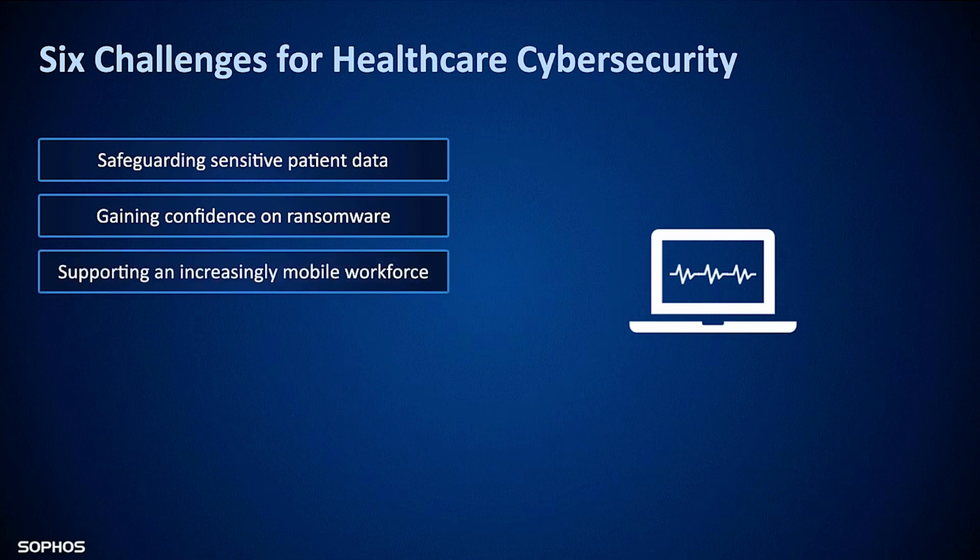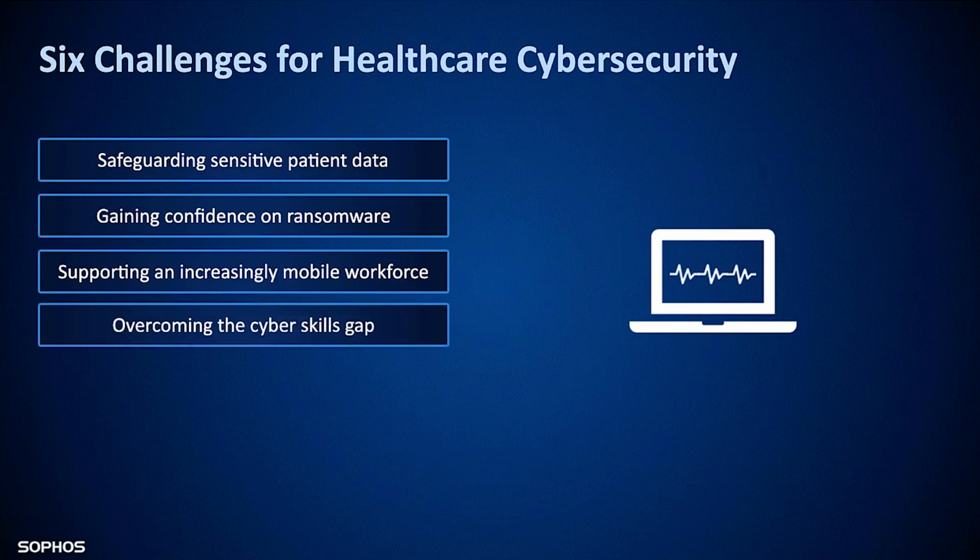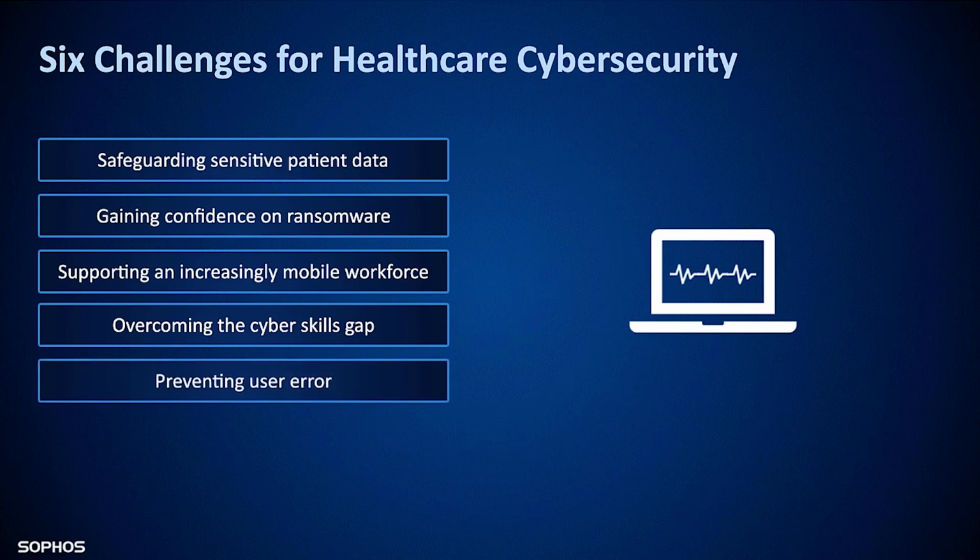Also supporting an increasingly mobile workforce. As we talked about 2020, we know that people need to work securely from anywhere at times. Overcoming the cyber skills gap. You've probably been hearing about this in the IT field, in cybersecurity specifically, a skills gap that has been around. Teams are understaffed, they're overworked, and they don't have the necessary cybersecurity expertise, right? It takes a lot of expertise to combat the expertise of the cyber criminals. And then preventing user error, so protecting organizations from individual mistakes, right?